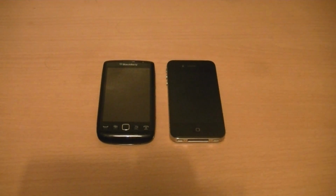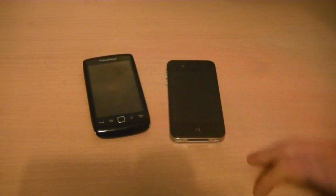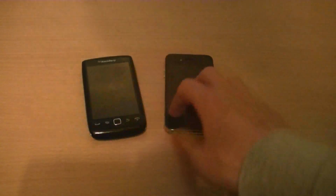Hello, this is appleupdate.com and today we are going to be giving you a quick side-by-side comparison of the new Blackberry Torch 9860 and the iPhone 4S, the latest iPhone.